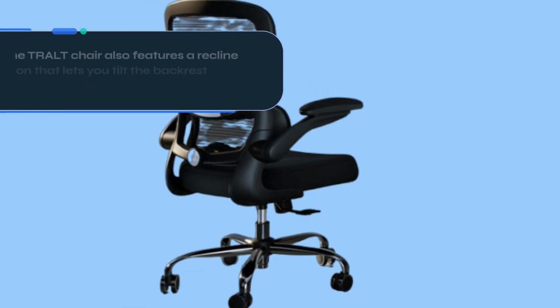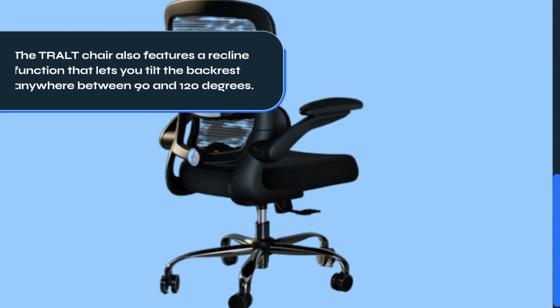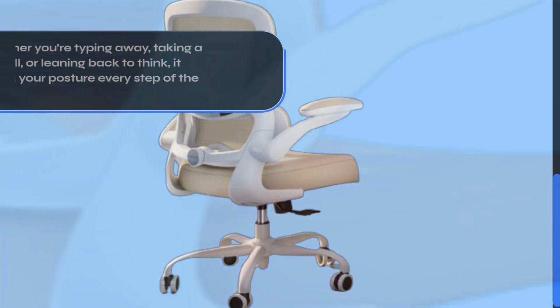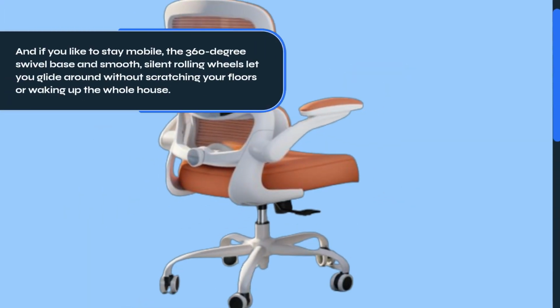The TRALT chair also features a recline function that lets you tilt the backrest anywhere between 90 and 120 degrees. So whether you're typing away, taking a video call, or leaning back to think, it supports your posture every step of the way. And if you like to stay mobile, the 360-degree swivel base and smooth, silent rolling wheels let you glide around without scratching your floors or waking up the whole house.